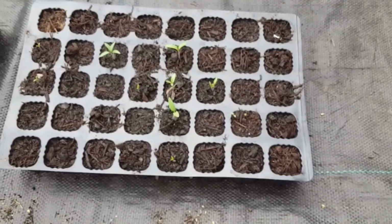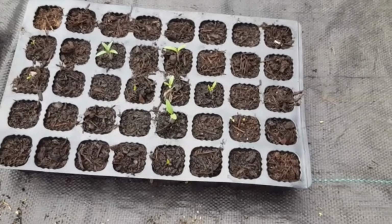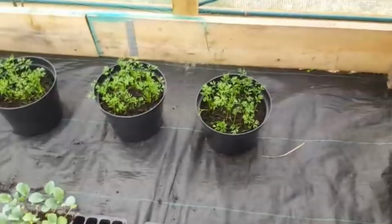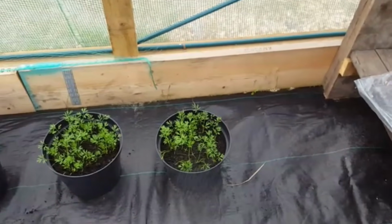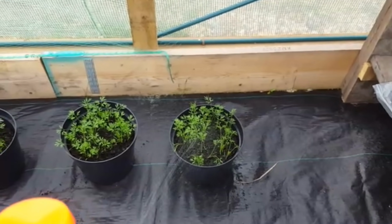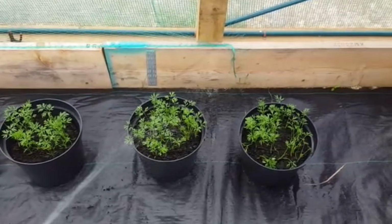I had thought that most of those weren't going to come through when the first couple sprouted, but clearly they are. Anyway, I'm going to get cracking, get some watering done. I'll catch up with you in the cabin or maybe outside once I've done this watering. We'll see.